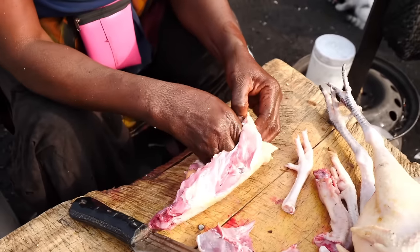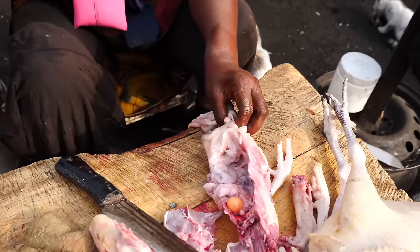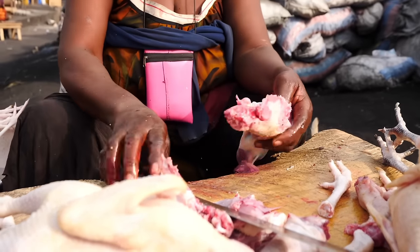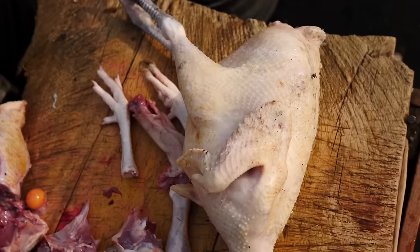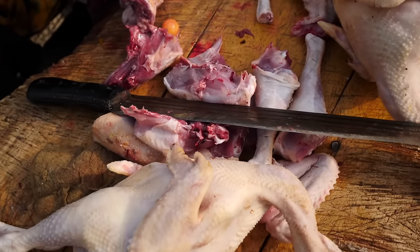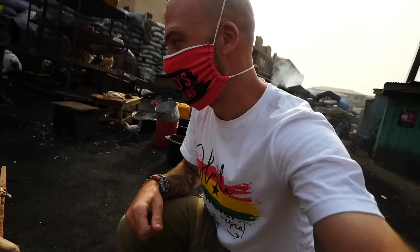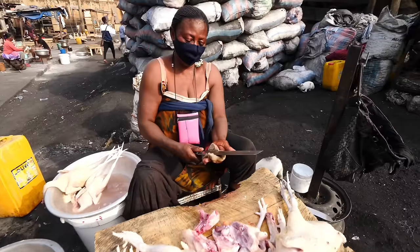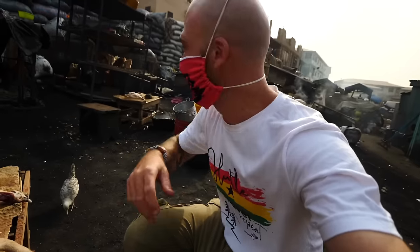This is chicken. Most of them are the breadwinners. So here this lady has a bunch of chickens, and she's taking them apart. Basically, she's the butcher here. Taking out the organs, taking out the skin. You have chickens roaming, you have kittens everywhere.